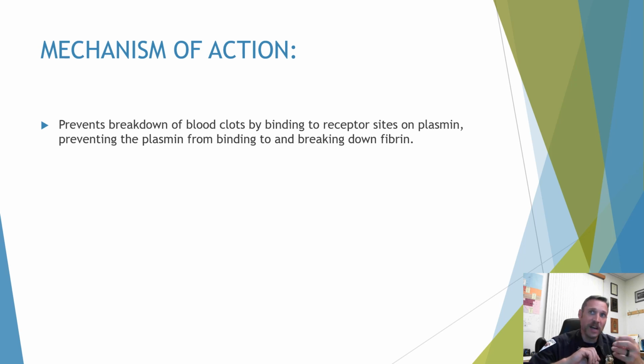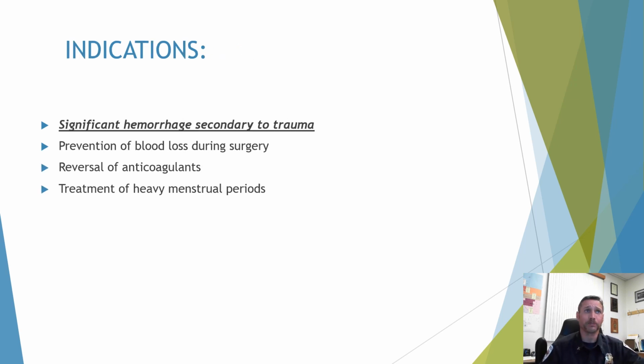And then by binding those receptor sites, it keeps the plasmin from being able to attach to the fibrin, which will lead to the breakdown of the clot itself. So it's not breaking any clots apart or actually forming clots, I should say. It keeps the body from working against itself and breaking down the clots that it's forming to help control hemorrhage within the body.